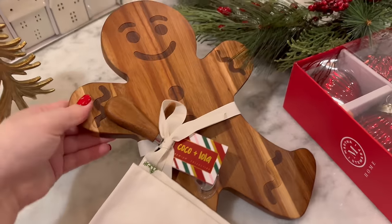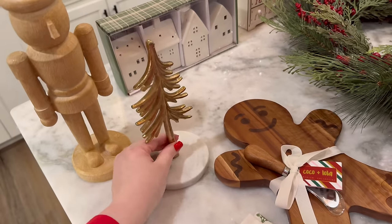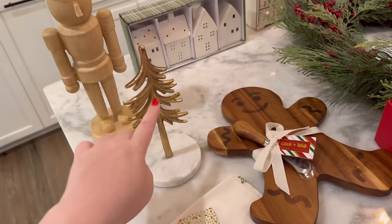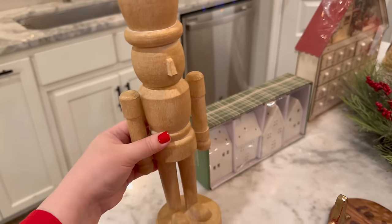I got this little guy, but I think I'm going to use him facing this way. I just thought he was adorable. And then I found this beautiful brass and marble tree. And then this was TJ Maxx. This nutcracker, I've been wanting one like this size. This was TJ Maxx as well.